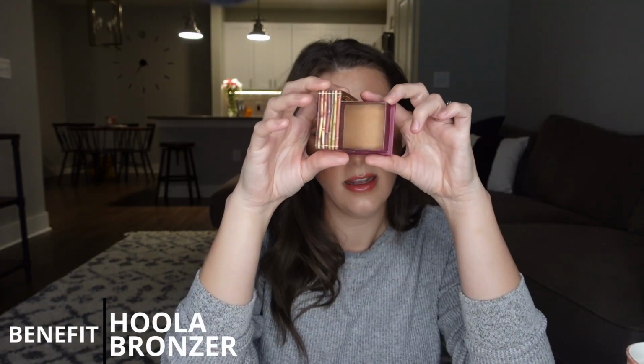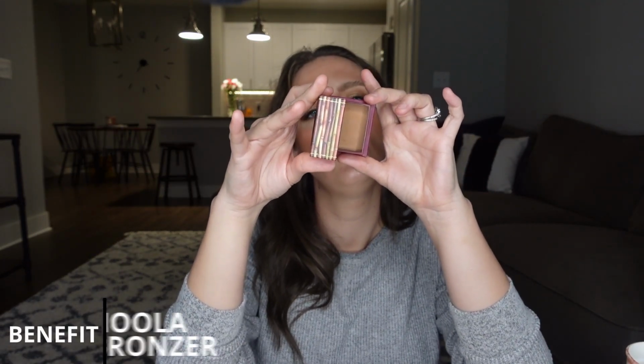So next matte bronzer, a classic, is the Benefit Hoola bronzer. I just have the regular Hoola shade. They do have several shades of this now. They have one lighter shade than this and two deeper shades than this. I love this bronzer. It is so pigmented.